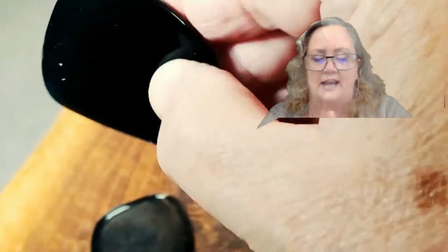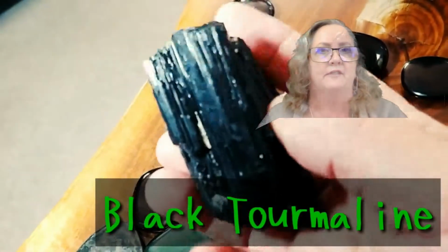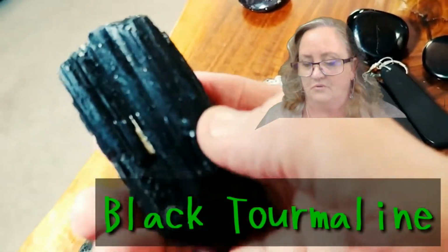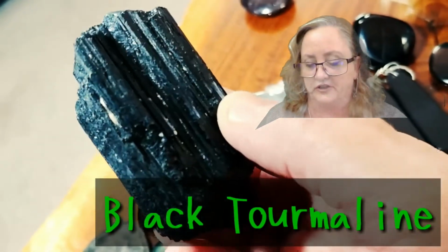In doing that, it actually absorbs the negative photons from another entity, from another person. So instead of you absorbing the majority of that, the black stone will do that for you. So black is so good to use in gemstones.